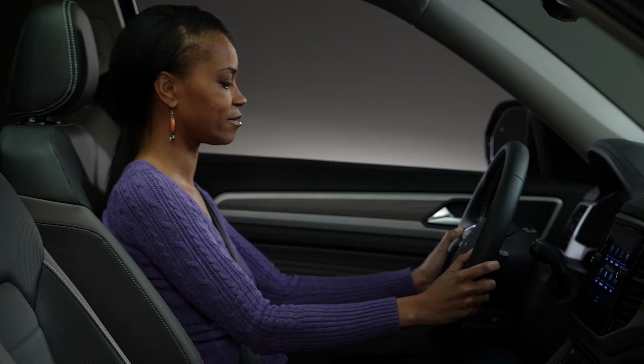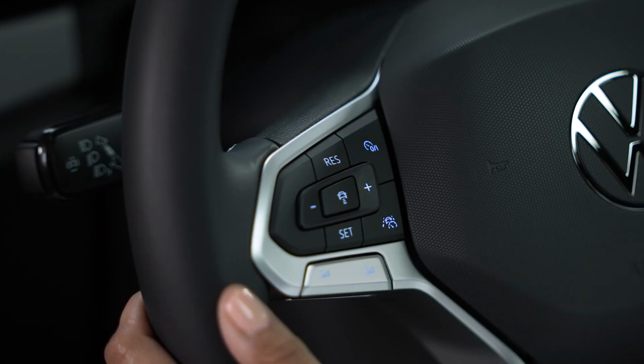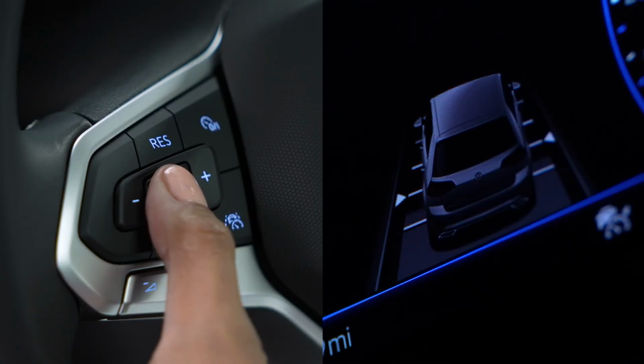Adaptive Cruise Control is a great feature that not only keeps a set speed, but also maintains distance from a vehicle ahead. Press the Adaptive Cruise On button on the left side of the steering wheel. You can set the relative distance between your vehicle and a vehicle ahead. Press the distance button repeatedly to choose one of 5 intervals.